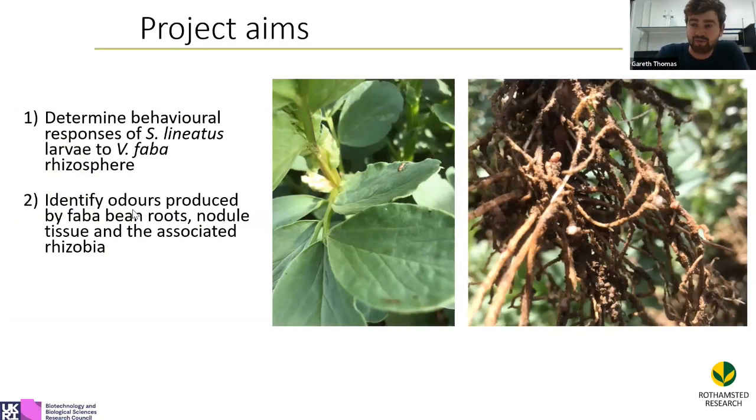I won't be talking very much about part one, because obviously for this we needed a lot of larvae. And if you remember last year, the summer was very dry, so we didn't have much luck getting the actual larvae for these tests. So really the focus of the talk is going to be on the bacteria side of things, these nitrogen-fixing bacteria.